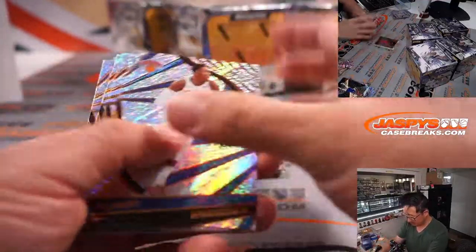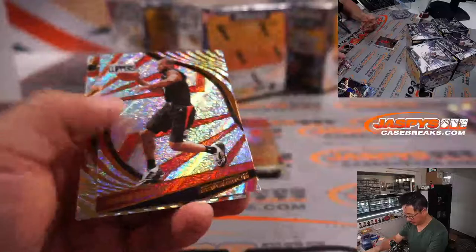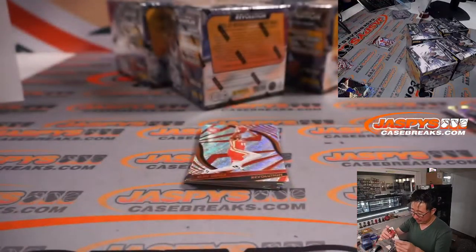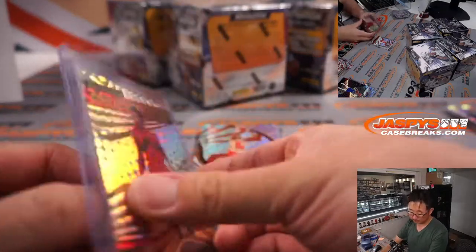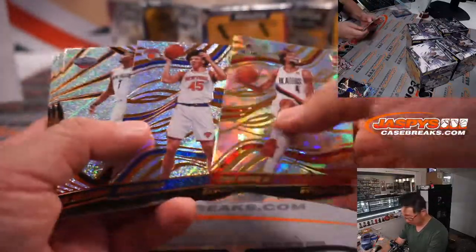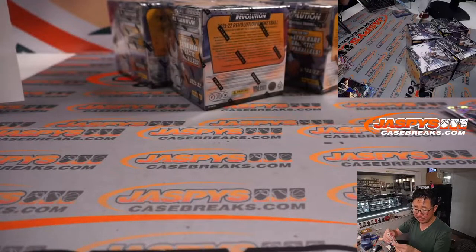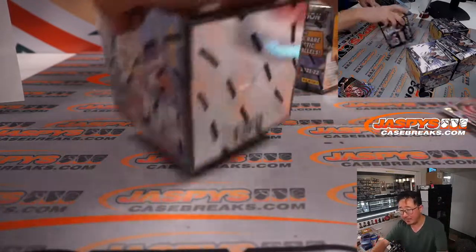Kuminga Shockwave. Another Kuzma Fractal and a Scotty Barnes Rookie Revolution insert. No parallel. All right, let's take a look at some highlights now. Break down some of those goals that we were just talking about, Scully. Greg Brown III, Astro. And a Jalen Green Vortex insert for the Rockets. That'll be for Thomas. All right, halfway through this inner case break, so we got another 10, 15 minutes to go.